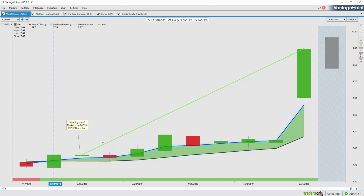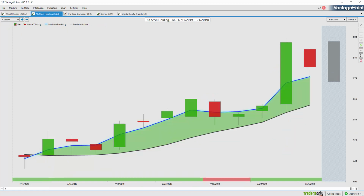Now, what's interesting about this forecast is, again, for whatever market you're looking at, it's going to work the same way. So if we come over here to AK Steel, we have a very similar situation. This blue line getting a very strong cross above the black line, signaling that prices are going to start moving higher. But what I want to bring your attention to is things like this, where the neural index, that 48-hour indicator, sometimes will go red.